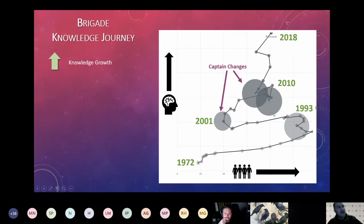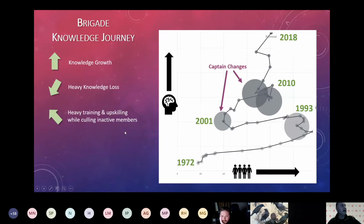Also, the direction of the graph is important. So if it's going up, that means we have knowledge growth. If it's going down and to the left, that means we've got heavy knowledge loss. You can see through this 2010 era there, for 2 years, that brigade lost quite a bit of knowledge. When you see it going up and to the left, that means you're losing members but gaining knowledge.